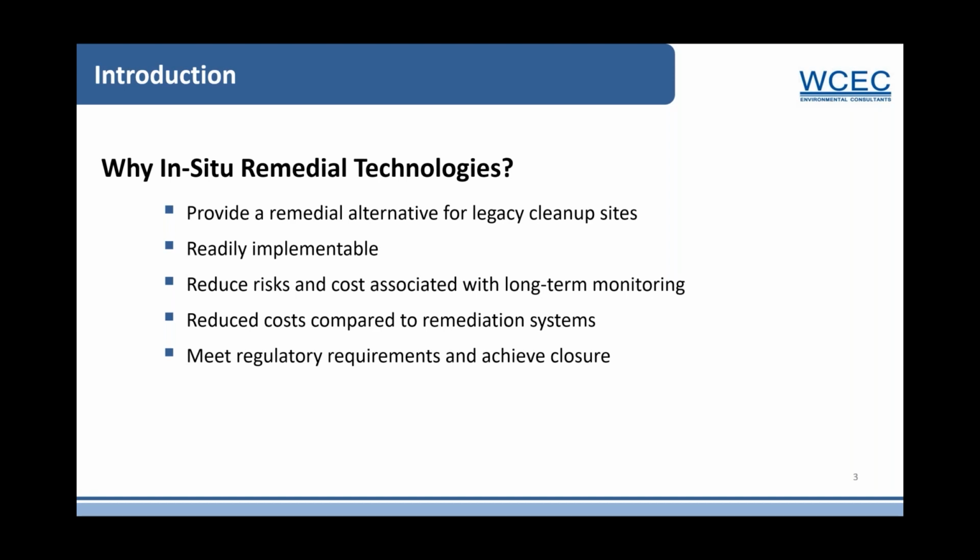So one of the primary focuses of this presentation is to unpack the most common pitfalls associated with application of in-situ remedial products and equip consultants and regulators with a set of best practices for design and implementation.